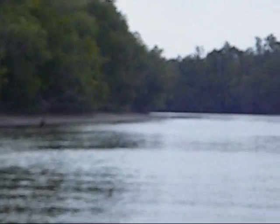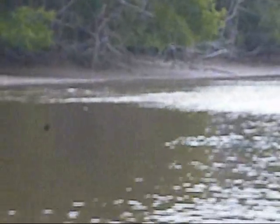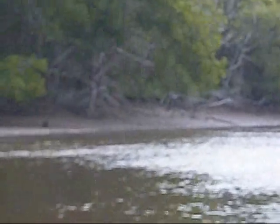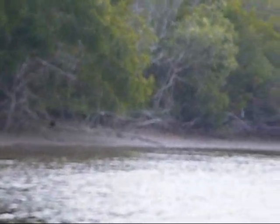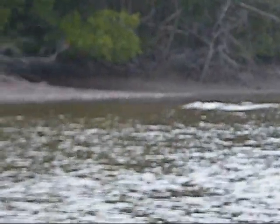Okay, we've got something interesting here. We've got a couple of porpoises playing around in shallow water. I don't know whether it's mating behavior or what. They look like they're having a lot of fun. There he is.